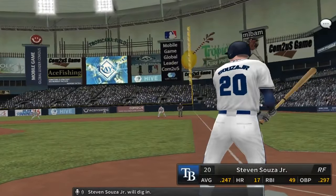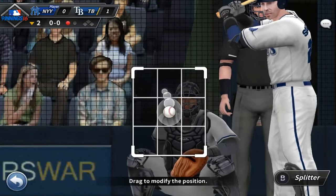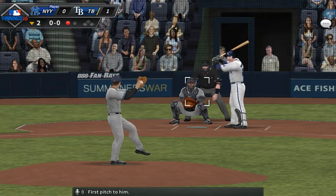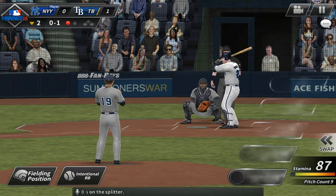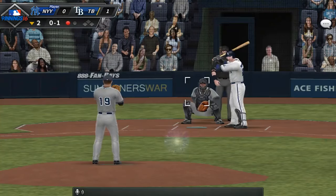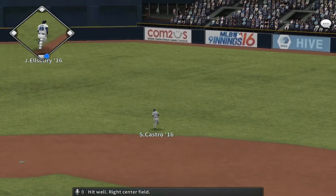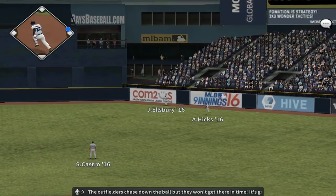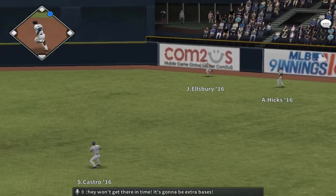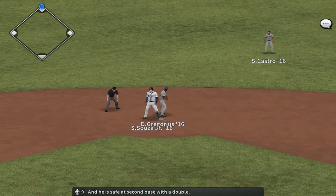Steven Souza Jr. will dig in. First pitch to him. Swing and a miss on the splitter. Now here's the pitch. Hit well, right center field. The outfielders chase down the ball, but they won't get there in time. It's gonna be extra bases. And he is safe at second base with a double.